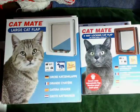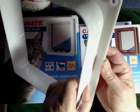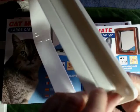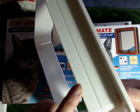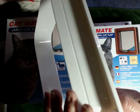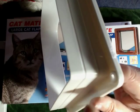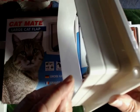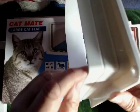Also, the rims. This is a permanent part of the rim. The distance from this cut right here to here is 1.25 inches. This is also the distance between this rim and the other rim when you slide it on. So this accommodates a 1.25 inch door. If you have a bigger door, this is going to pull out a little bit more and a little bit more and a little bit more until there's a gap in here.